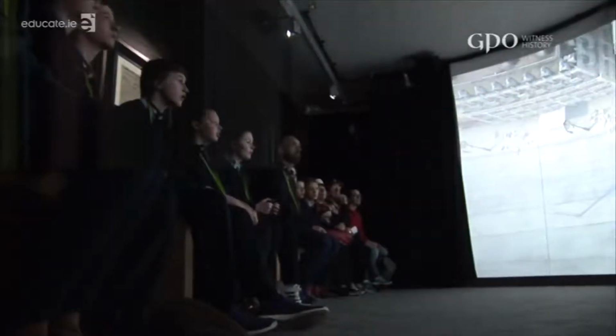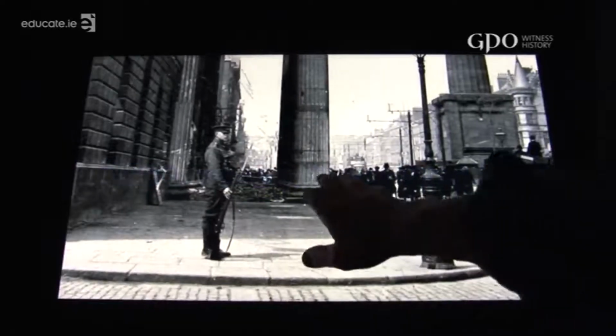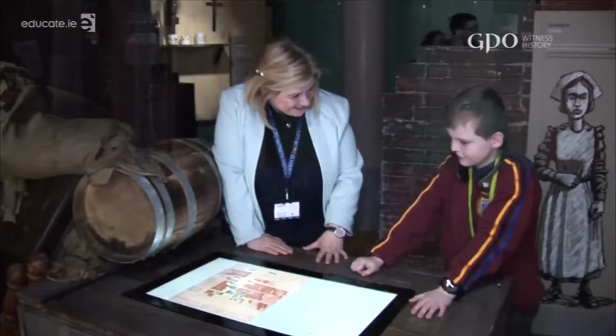And then in terms of secondary sources, probably one of the highlights would be the movie. It's a curved screen, and it's from floor to ceiling. So it really gives international visitors and schoolchildren a good insight into the week of fighting. So that's really one of the highlights. Another thing would be the games. We have a lot of interactive games which both the young and older children enjoy doing.